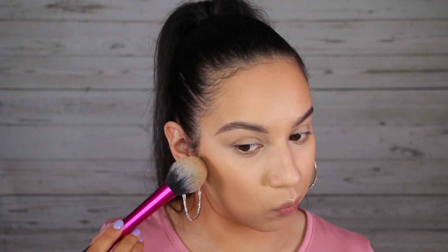So that definitely warmed up the face. Again, nice and smooth, no issues with applying that. I'm happy with that bronzer. So now I'm going to tap into the cooler toned contour just on the tip of the brush to sculpt this out a little bit more. And then again, I just started with a tiny bit.